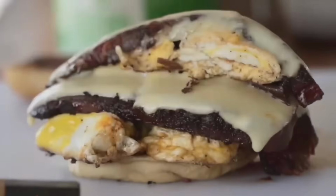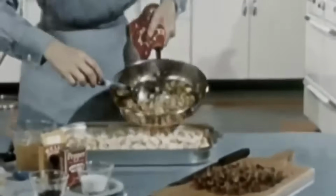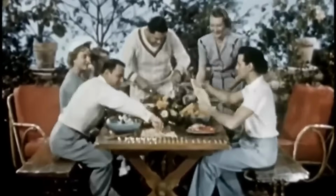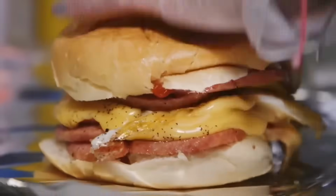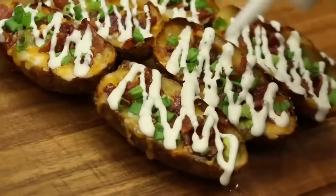Sure, trying new lunch recipes can be exciting, but let's be honest, nothing compares to a timeless 1970s classic. Many lunches that once filled brown bags and lunchtime menus have simply been forgotten. While some of these meals may be best left buried in the past, others deserve a second chance. Here's a full hour of lunch recipes that we'd love to see make a comeback.